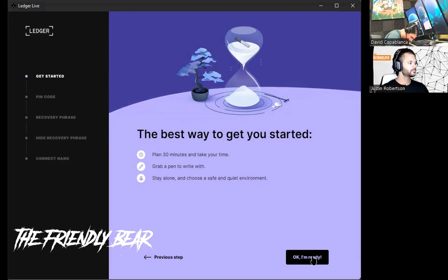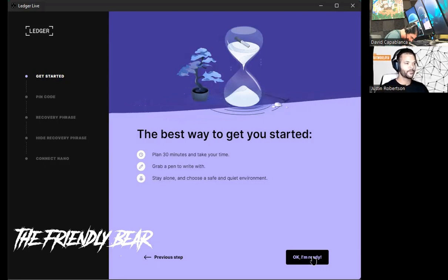Could I change the PIN in the future? Yeah, you can change it in the future in the settings on the device. And guys, this part can be a little bit tedious, so make sure you don't do it when you're tired or you're going to be forgetful.